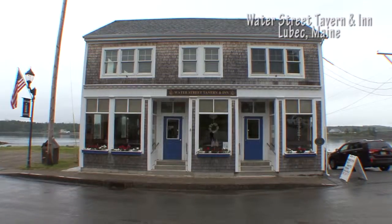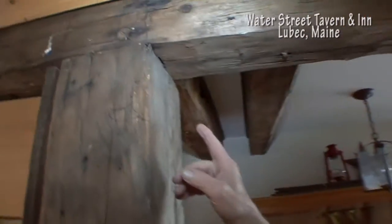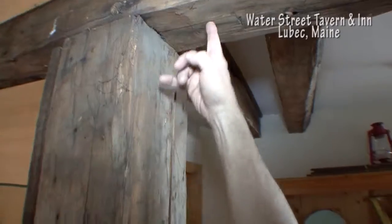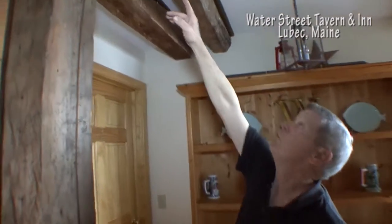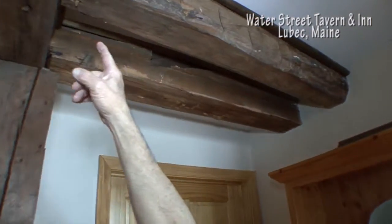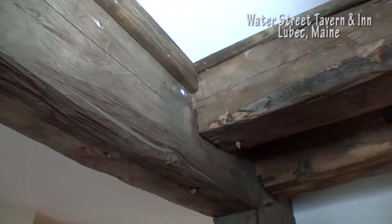Great. All right, let's take a look at your inn and see your rooms. Okay. This is notched in here, and you would call that mortise and tenon. It's notched right there into that beam. And as you look at the wood, it's all hand hewn. Unreal. Here's the same thing. Beautiful. If you can get back up here, you can see it notched in there.